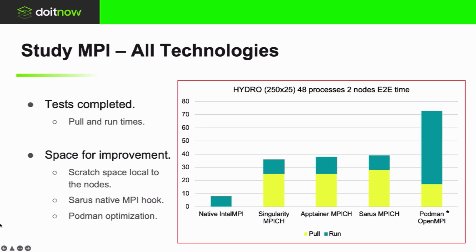And these were the tests that we were doing with all technologies considered. In blue, you see the execution time, and in green, the time to pull the image from the remote registry. The situation is similar: the most performant is the native Intel MPI, and then Singularity, Apptainer and Sarus are all very close by. We definitely have difficulties with Podman, very clearly. Maybe it would be worth continuing the work a little in order not to rush conclusions about the technology, but from an enterprise point of view, where you want to deliver something to your client and the client is expecting results, Podman was not successful. That is clear for us.